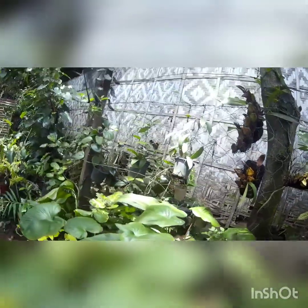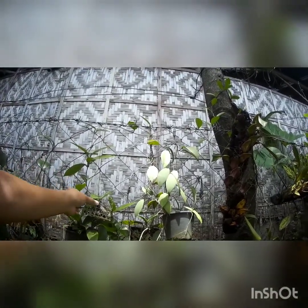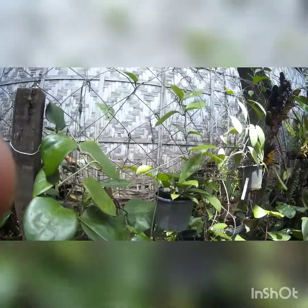Okay, so here the owners are showing me all their collections. They do have two gardens. I think this is one, and then the main one or the nursery is in their property. This is a Hoya white, like it has a white splash. I super love this. This one is 2,500, I believe.